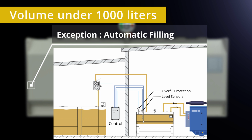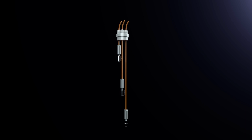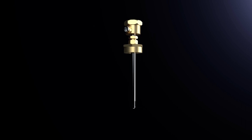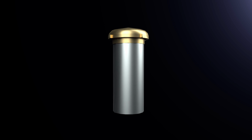For all applications, we offer additional tank equipment as an option for surcharge. Stand column, level sensor, limit indicator, filling pipe, overfill protection, pump combination, or air vent with hood.